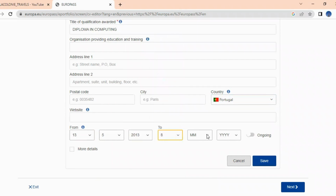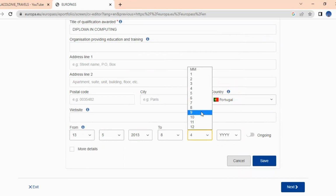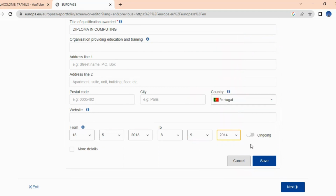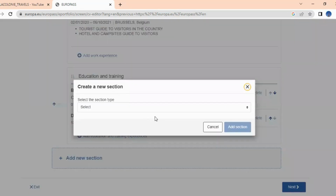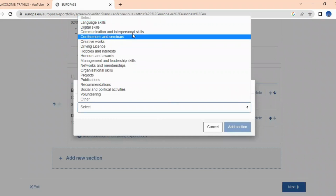So I finished and type in the month. All right, 2014. All right, and then click on save. So gradually that way you start building your CV. So all right, so I go again and click on digital skills.